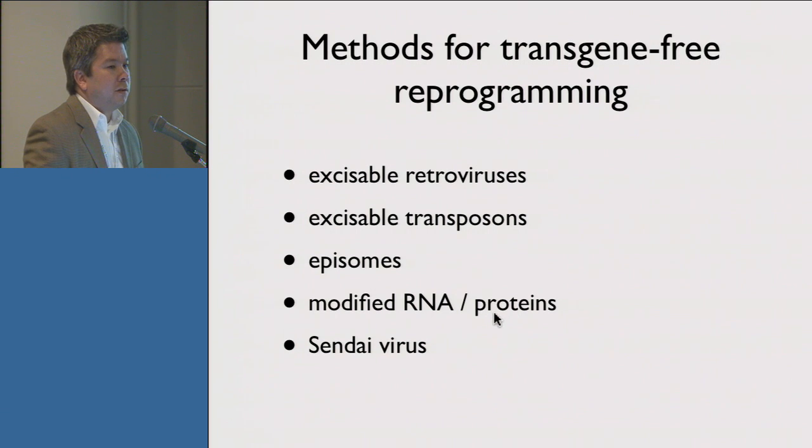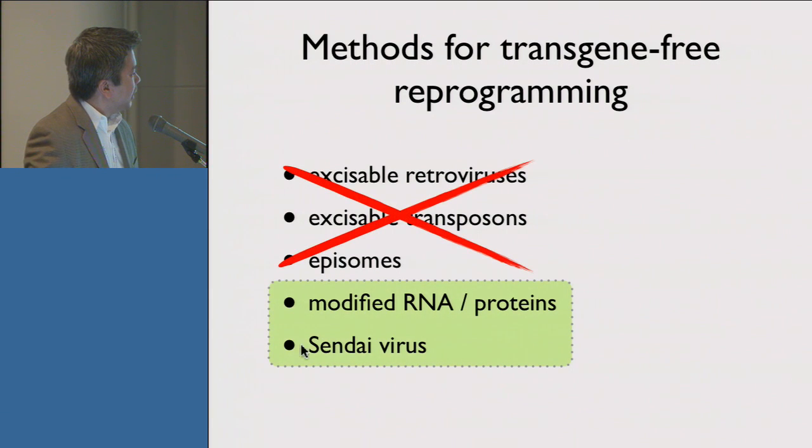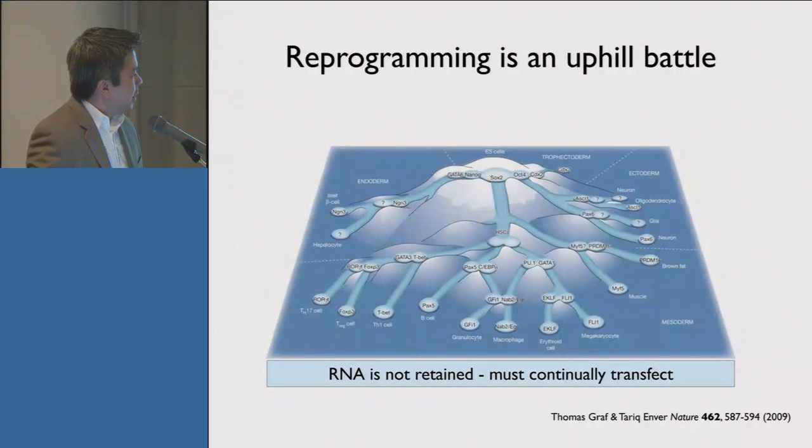But from my own personal perspective, I wanted to focus on something that used RNA and not DNA. Because in my opinion, as soon as you involve DNA, you have the possibility of getting a mutagenesis event occurring. You can have accidental insertion of DNA, and it's hard to prove that negative. So that led me to focus really on the RNA-based methods. And there were really two main ones. There was Derrick Rossi's modified RNA method, or even protein-based transduction, which might be the most direct. And there was a Sendai virus-based method. And when I thought about this, this is a variation on Waddington's landscape. When you think about trying to reprogram cells, it's an uphill battle, right?